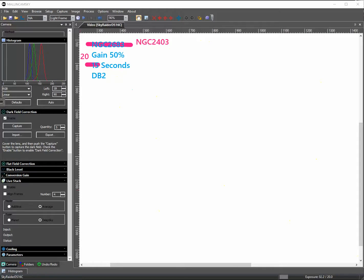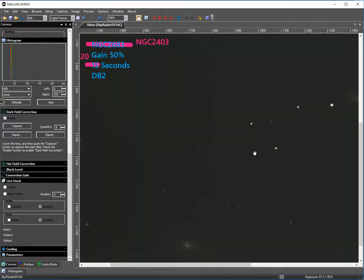Oh, I didn't have stacking enabled. I was supposed to have a friend from the astronomy club come over tonight, but he fried his focuser on his scope, and he wanted to try it on top of mine. So I said, "We'll do it again."